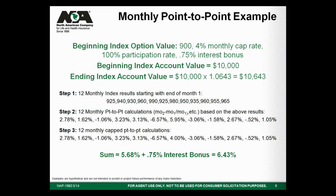I want to draw your attention to a couple things here. As you can see there in the 6th month, we had a negative 6.57. In the month after, we had a positive 5.95. Stands to reason. If you have a big dip, it's easier to get it back. So if you go down to step 3, you'll now see that we did a negative 6.57, but the next month we did a 4. Well, you capped out on that 7th month. The return was higher than the 4%, so that's all you're getting. On the bottom side, there is no cap.